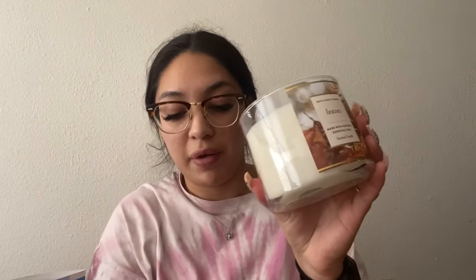And then the one that I had lit in my house before I ran out was the pumpkin clove. I had gotten so many compliments from my clients, like, oh my god, your house smells so good. So I got two of those, so I'm not gonna show the other one because it's the same thing. And then Leaves is another one of my favorites. I just took the top off to get it. It smells so good.